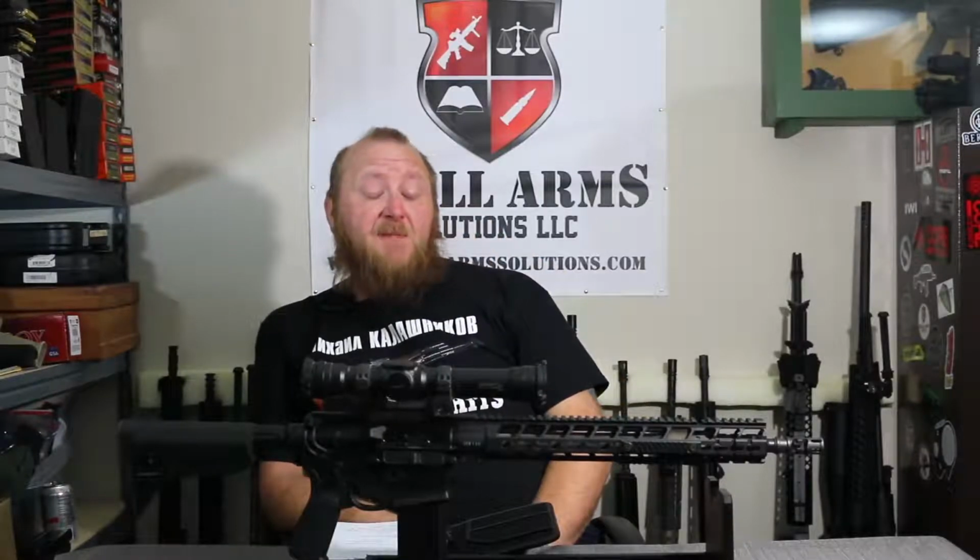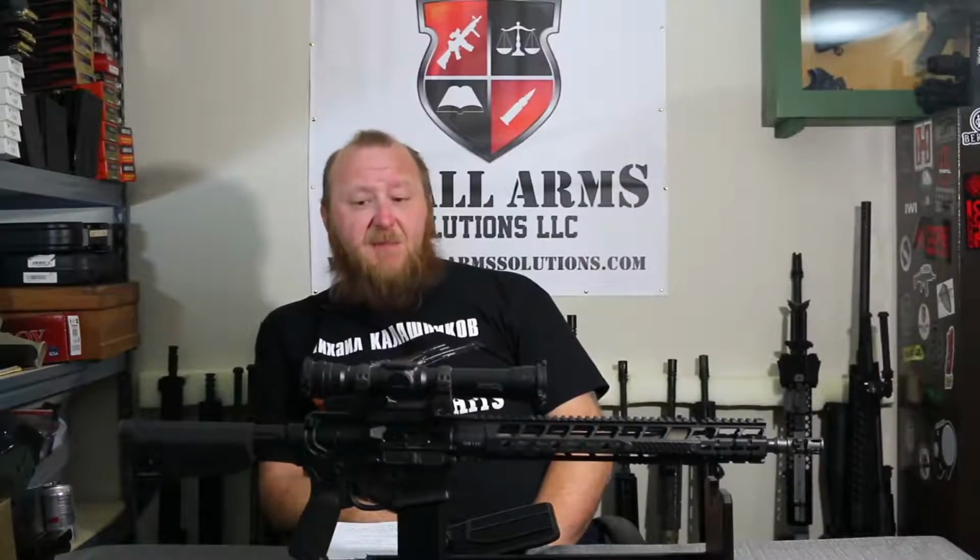They do come in various barrel lengths as well. You'll see 14.5, you'll see SBRs. What you see here is going to be the 16-inch barrel, which, again, is most common because it doesn't require a tax stamp.